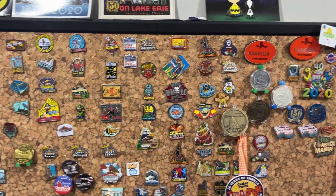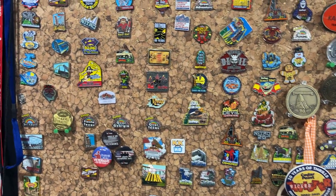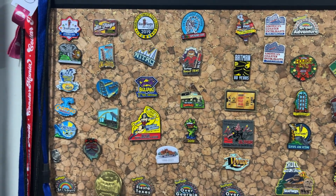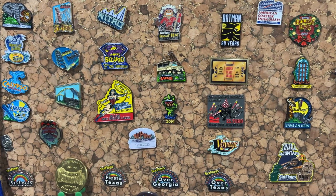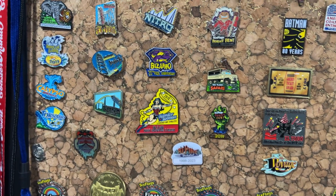And this is our giant pin board that consists of pins, buttons, and everything in between. You will see over here at the Great Adventure area of the pin board that there are a few that I didn't show earlier in the video that would complete that whole set, because we do have the full set. I know we have one version of the entire set, and then the second set isn't all of the pins, but it's a few of them.